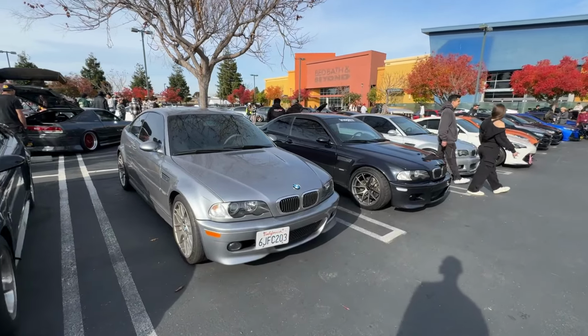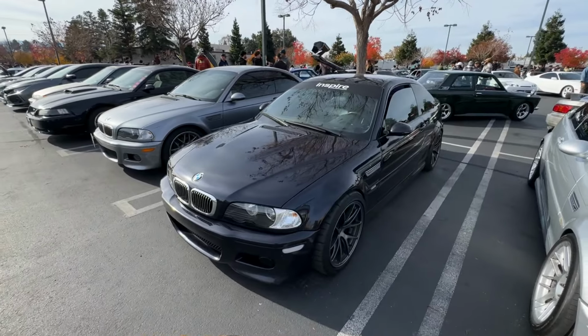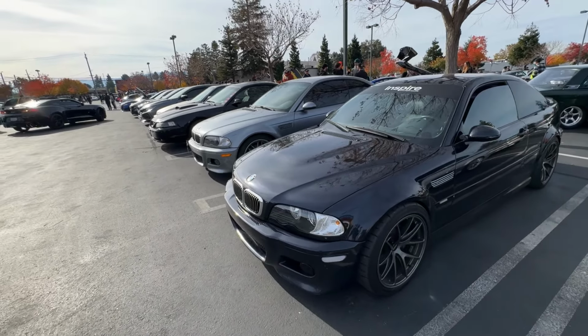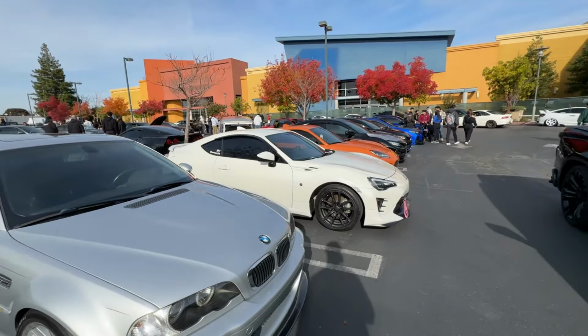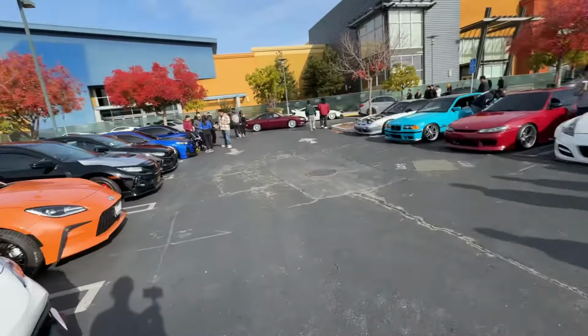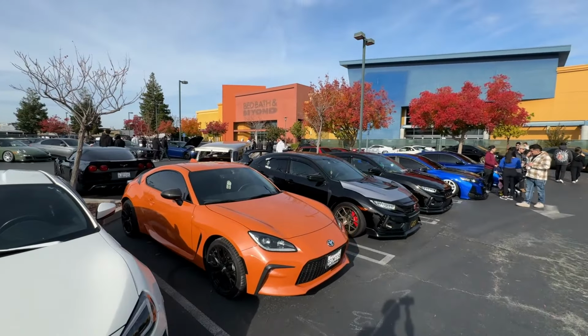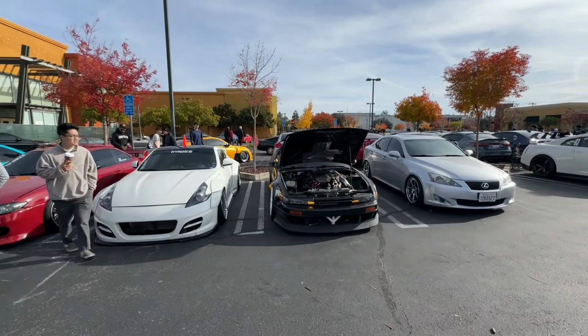E46 squad right here. Man. I would love me an E46, no lie. BBSs. Got the Apex wheels on this one. Damn, boo. Alright. Just turn around right here because I see something.